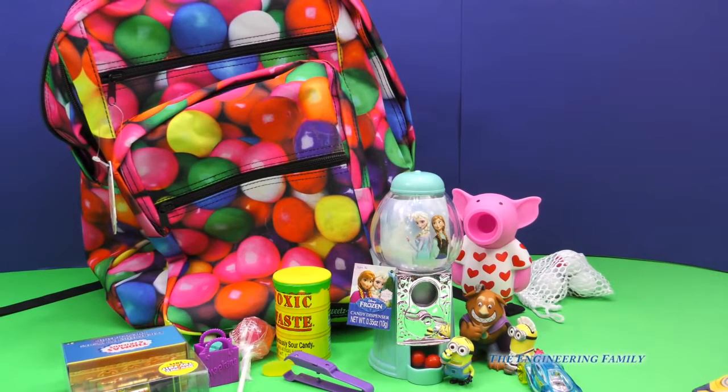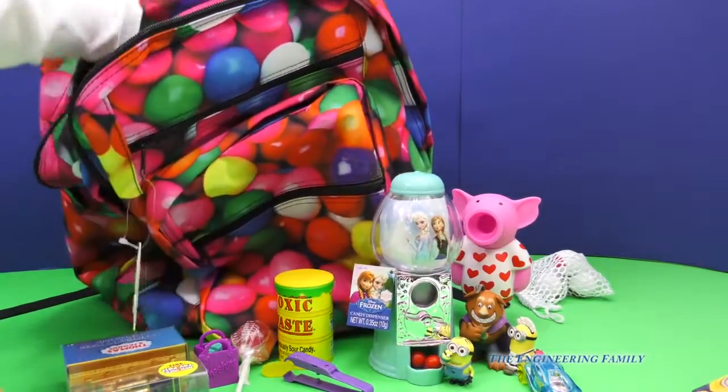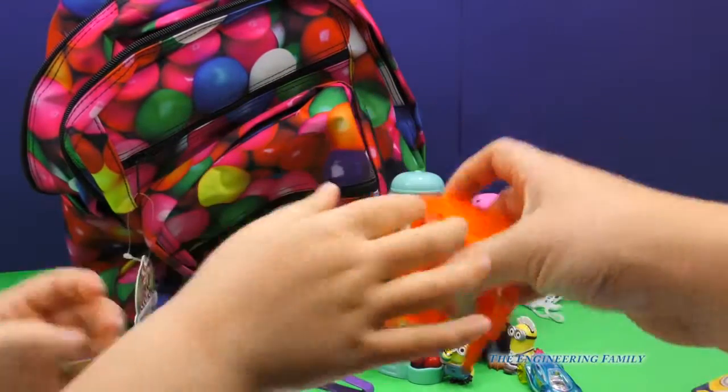All right, we need to see what else is in our surprise candy backpack. Okay, let's get something out of the backpack. Yeah, let's get something else out of the backpack. Ouch. All right, and we found... Spider? Oh, we did. Watch this. This thing's going to be really cool.